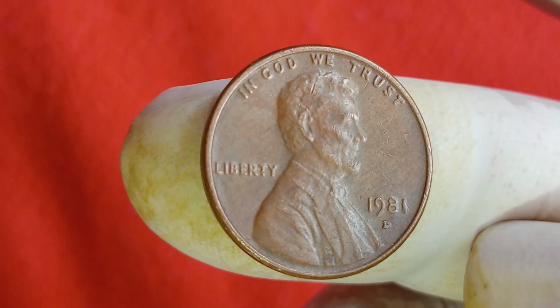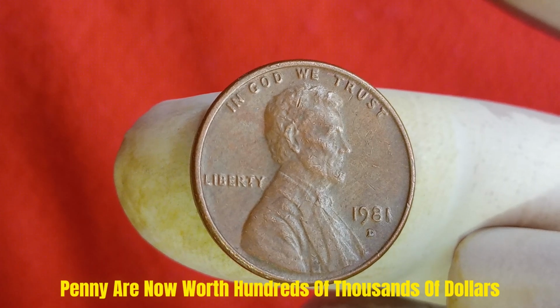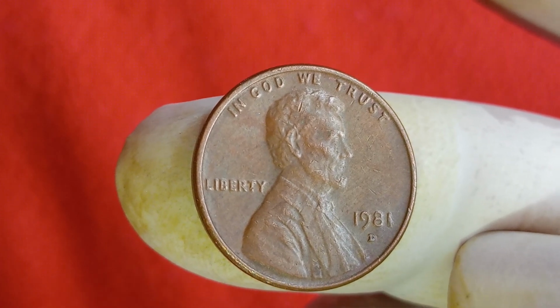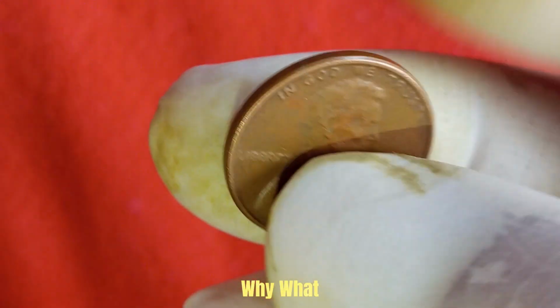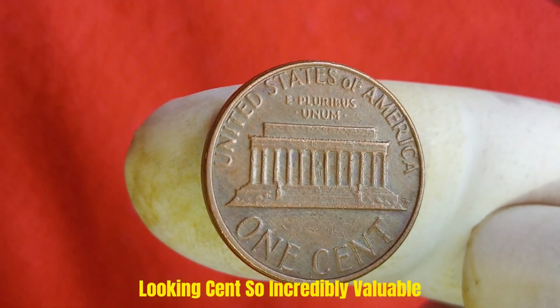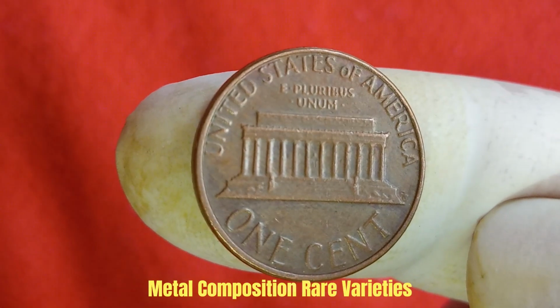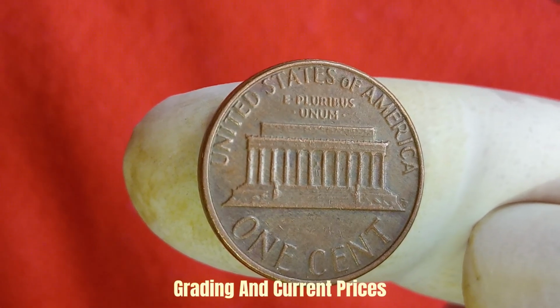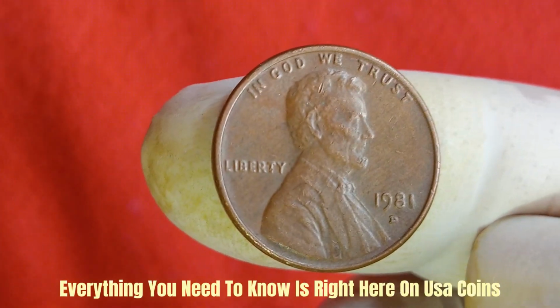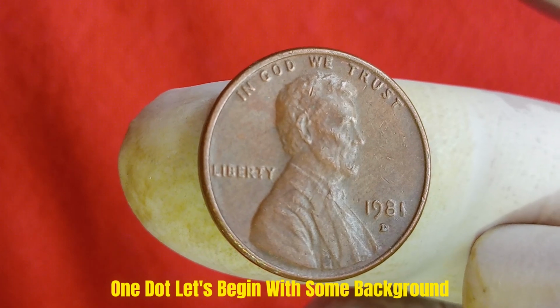That's right. Some versions of the 1981 D penny are now worth hundreds of thousands of dollars. How? Why? What makes this ordinary-looking cent so incredibly valuable? Let's break it down, from history to minting mistakes, metal composition, rare varieties, grading, and current prices. Everything you need to know is right here on USA Coins 1. Let's begin with some background.